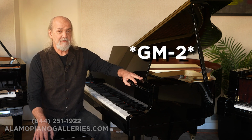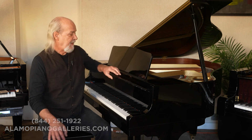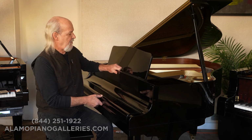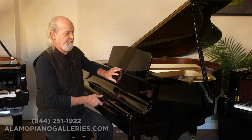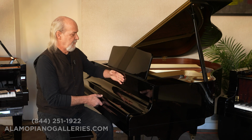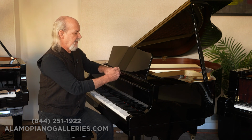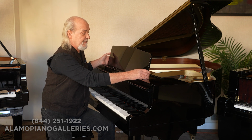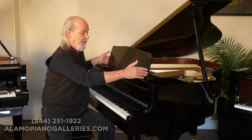This GM10 was manufactured in 1999, and you can tell right up front that the overlap bar right here is a lot smaller. The front of this piano and the placement of the pin block, and where the key cover comes up on the new pianos, is a lot thicker. And also the music desk is a lot more advanced. This is a permanent music desk.